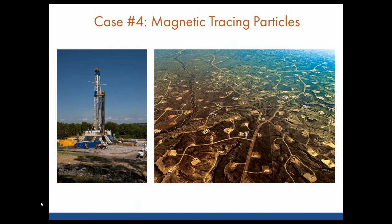A fourth case study is a magnetic tracing particle that we did in conjunction with a company out in Texas. Here the problem was that they were trying to understand what was going on in an extended fracking well environment. So you've got tens or even hundreds of these well sites. You're injecting fluids down into the earth, and it's really important that you understand the underground flow of water or of the different reactants in that fracking well. So you want to be able to take a sample of water at one location and know whether, hey, did this come from this well or from this well?